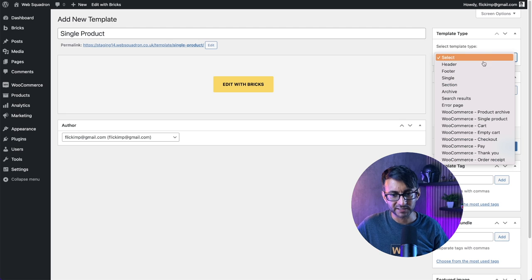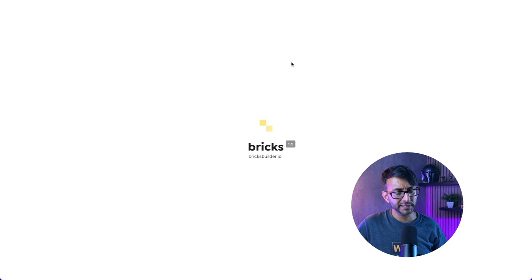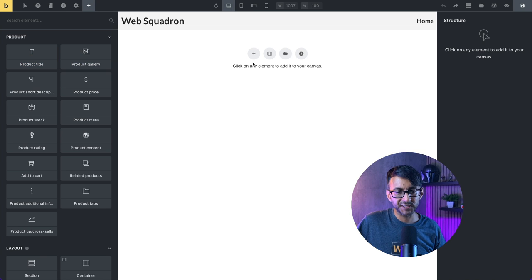That probably didn't make sense. But when you add in WooCommerce, you will have all of these become enabled. So product archive would be your shop page. Hit edit with Bricks. Here's where we can start to design our layout.